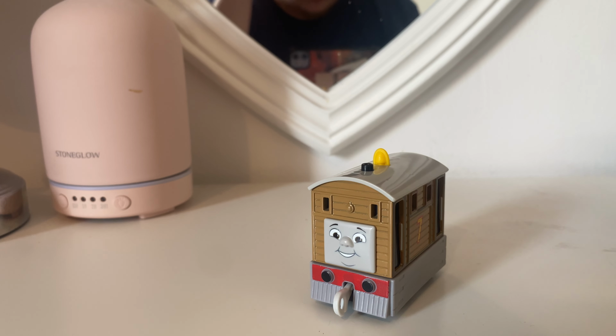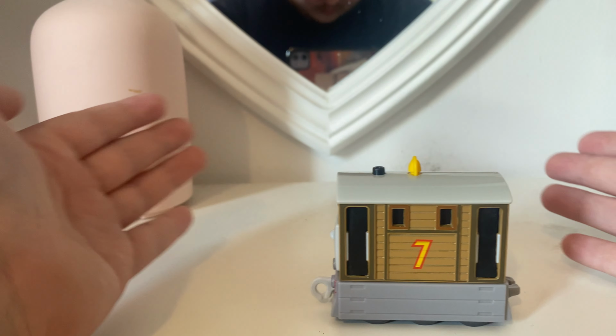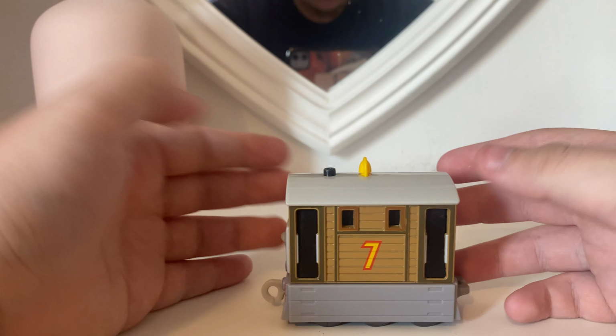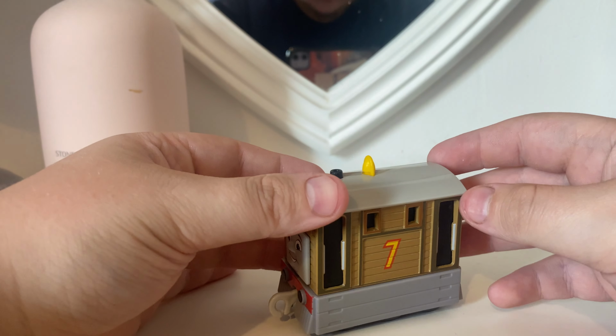But anyway, that's nothing to do with Toby. It's just saying how well this guy looks, because just from here you can see how much care they've actually put into this guy.